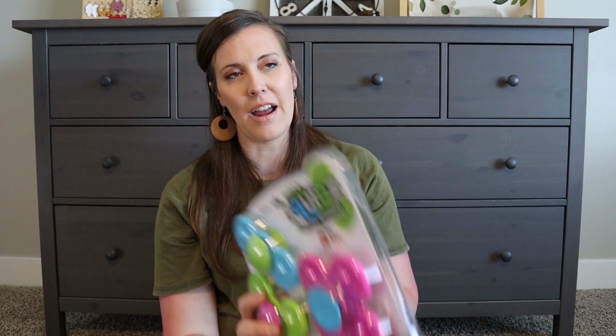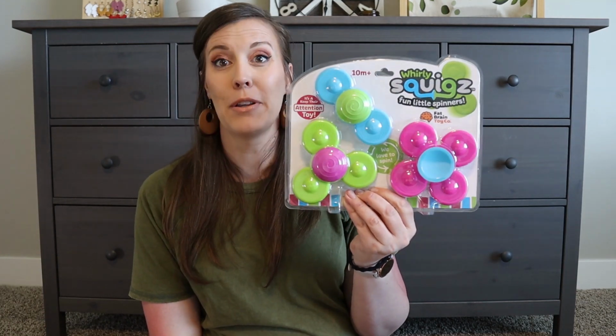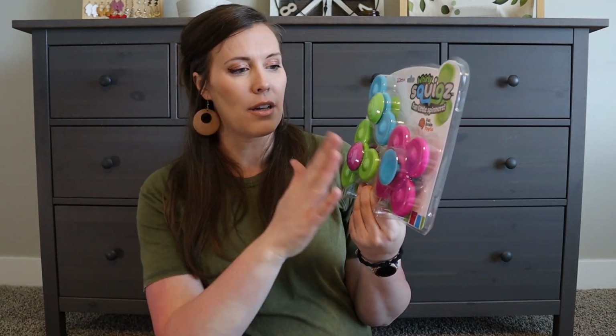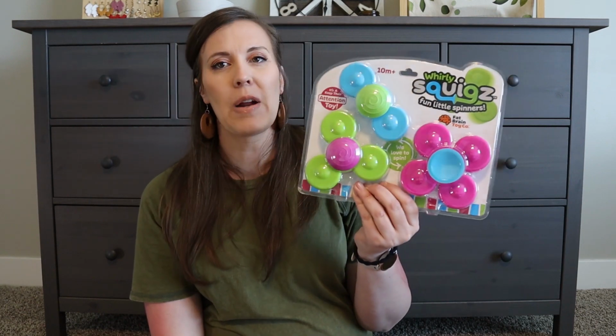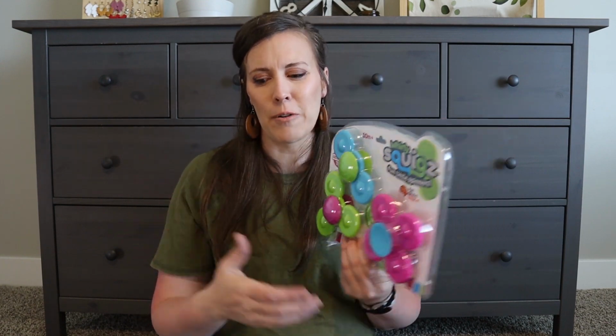And then I think I was on a bunch of blogs last month or something, and these are like fidget spinners, but they're big size, and they're actually suction cups too, so you could stick them on like the windows and stuff. But I thought this would be fun. He loves playing with fidget spinners, but they're small, or he'll get the little bearings out of them and put them in his mouth. So I was like, well, this will be fun because it's bigger size.